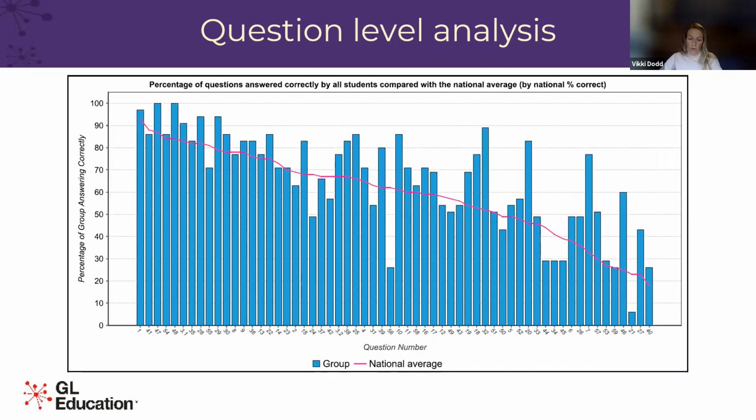There are a number of questions in this progress test in Science that we see in front of us where the standardisation is far lower than what the class has achieved. We can see all of these blue bars that are well above this standardisation sample line. So something here clearly went really well and needs to be celebrated.